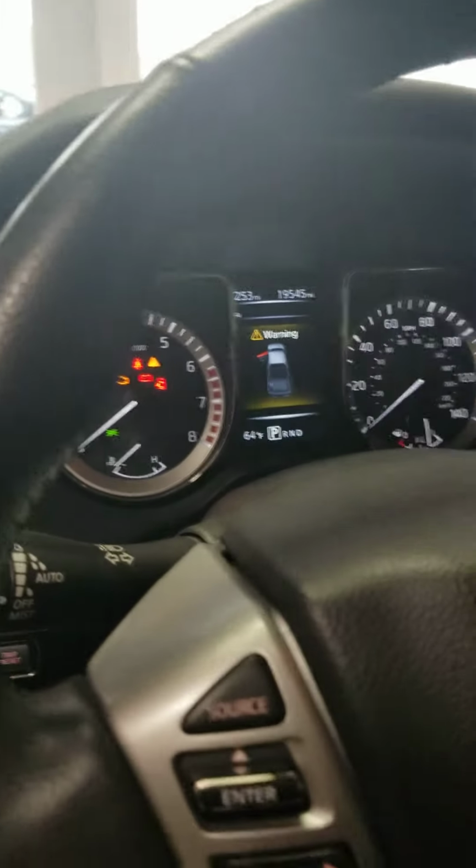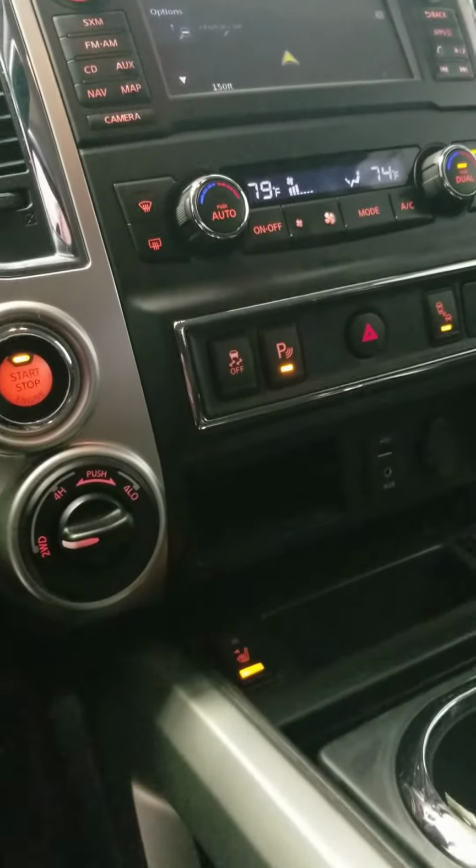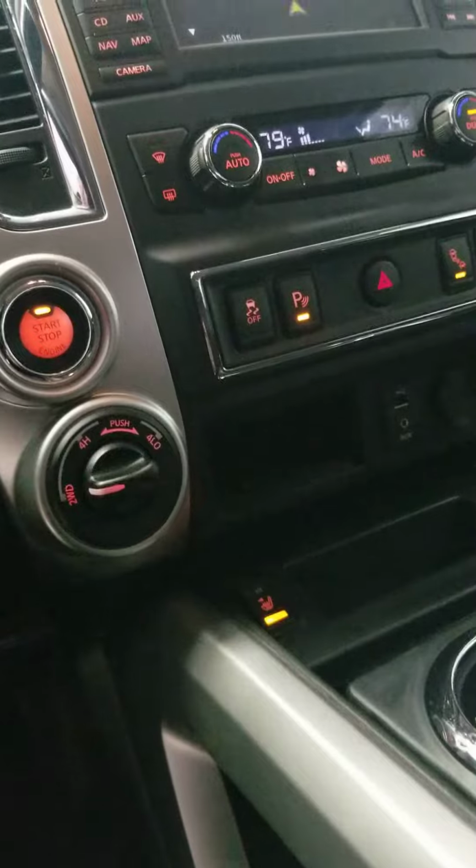19,545 miles. This is the SV package. That does have navigation, dual temperature control, heated cloth seats, is four-wheel drive. Factory floor mats on the floor, rear seating area.